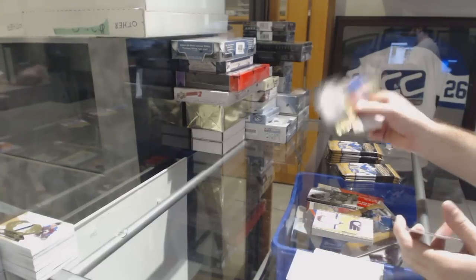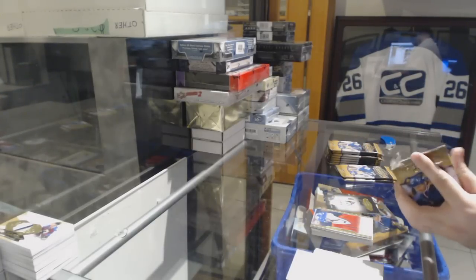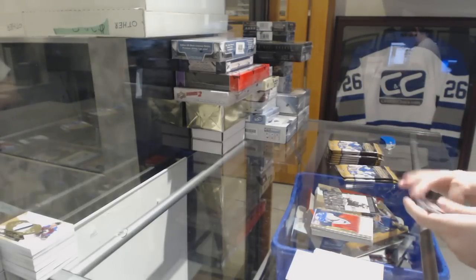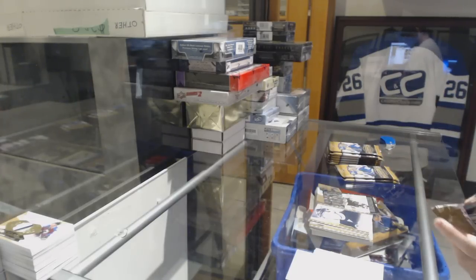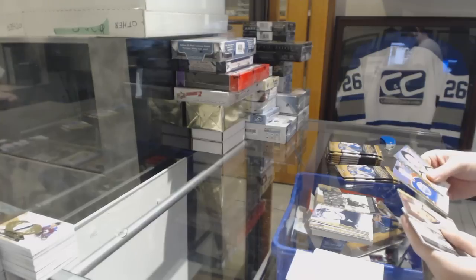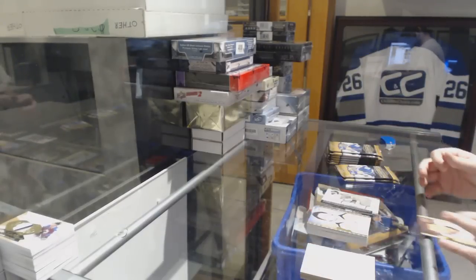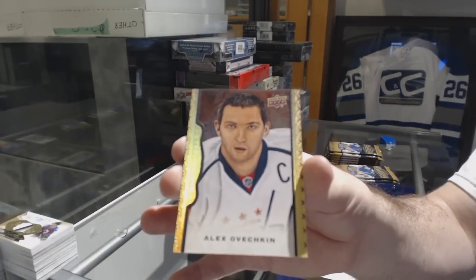Black and white for the Penguins of Evgeny Malkin. What's up, Norm? How you doing, sir? We've got a Chicago Blackhawks duel of Kane and Sharp. We've got a rookie for the Oilers of Draisaitl. Tyler Toffoli, wire photo for the LA Kings. And a black border number to 50 for the Capitals, Alex Ovechkin.